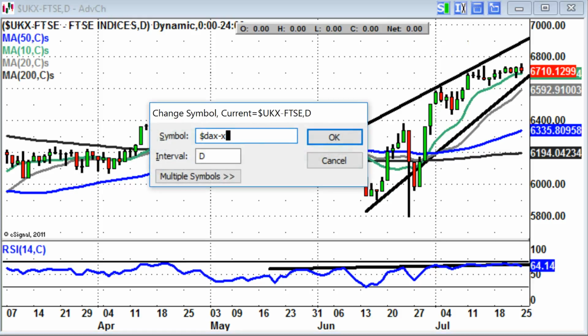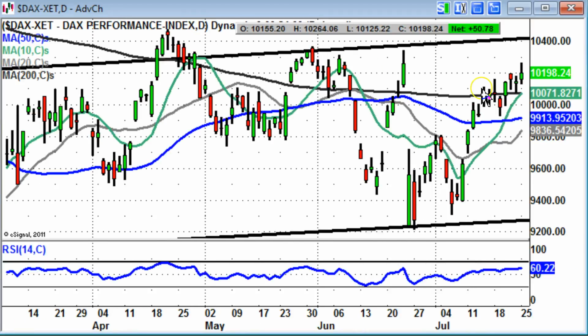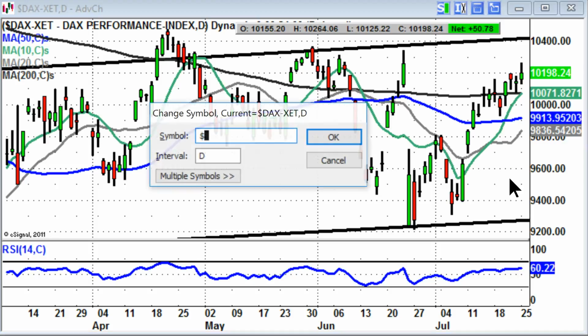Onto the DAX, and here things going along but just about as expected. Support at the 200-day moving average 1071, that's also the 10-day average level now, and resistance and the near-term target towards 10,400, which is effectively post-April resistance over the next couple of weeks. RSI just at 60, so by no means overbought.